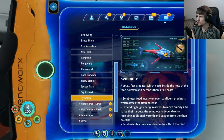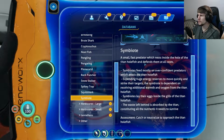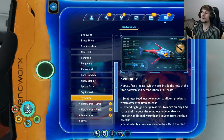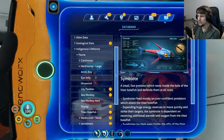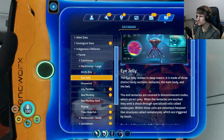Symbiote? Yeah, we've seen this little guy a few times. It basically seems like it's just a bleeder in a way. Feeds mostly on overconfident predators which attack the Titan Holefish. Oh! Okay, small fast power nest inside the hull of the Titan Holefish, defends them at all costs. So that's why they're symbiotes. They literally are. Okay, large herbivores. Let's see. The Arctic Ray. Kind of interesting to see the underside of them. The eye jelly we kind of saw around.